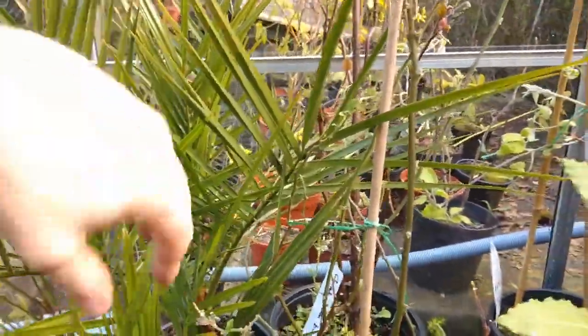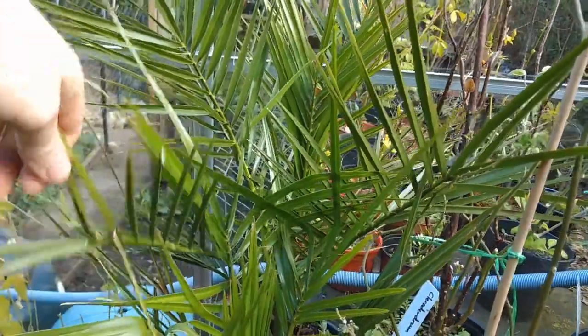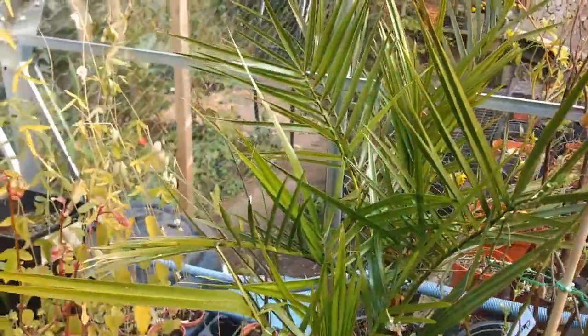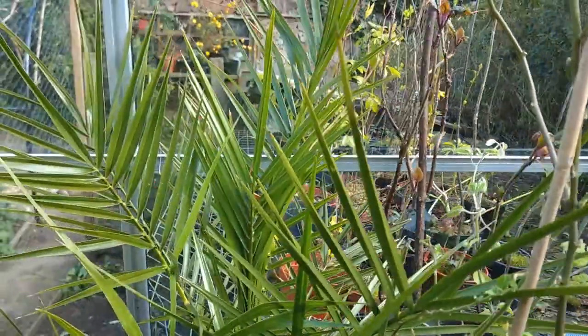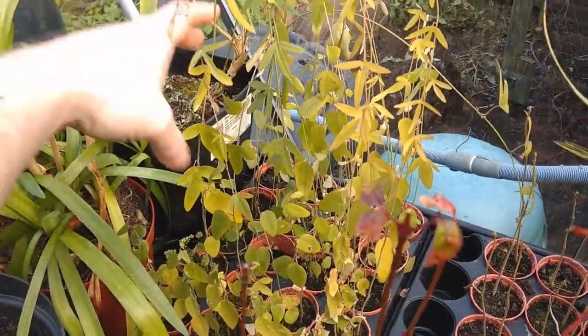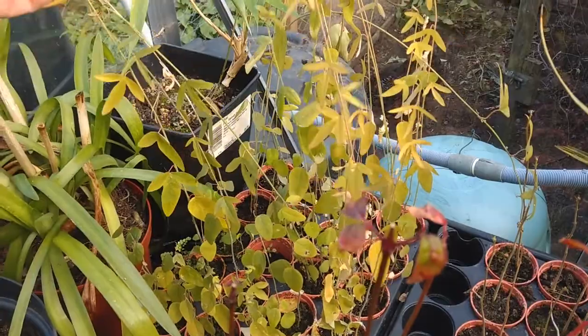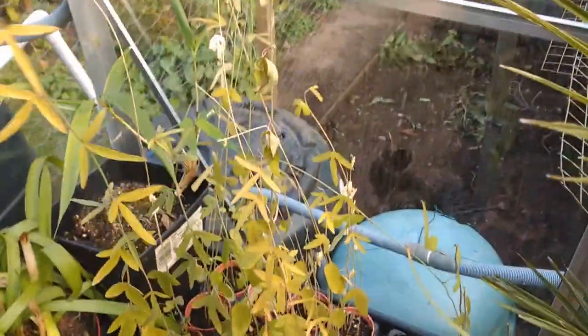Bits and pieces. These palms. It's a Phoenix canariensis, or a Canary Island palm. Those were rescues from a shop. They were in a sorry state when we got them, but they're doing alright now. Some more things over here. These are passion flowers. Not the edible kind, the ornamental ones. But these are all grown from seed.